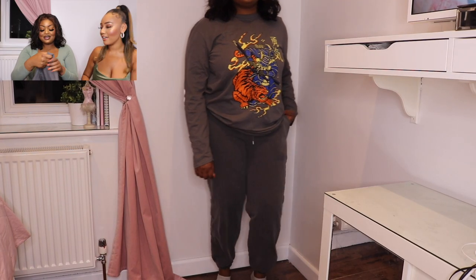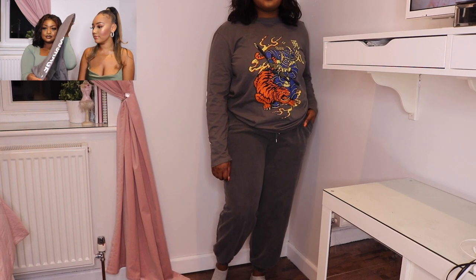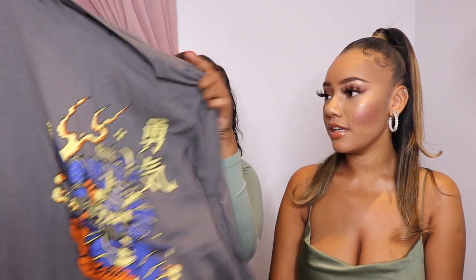I got another printed top. I always forget to check out their printed tops, they're really nice on the site. I'm really into it. It's grey and oversized. It's got a tiger and, I'm not sure what that is, a samurai thing, the blue thing. I can say it's a samurai, and it's got courage on the side. I really like that. It's just long sleeve, casual, and really nice colours to go for. It's a really baggy fit, which is what I wanted as well, a really baggy loose fit. Yeah, that's nice.